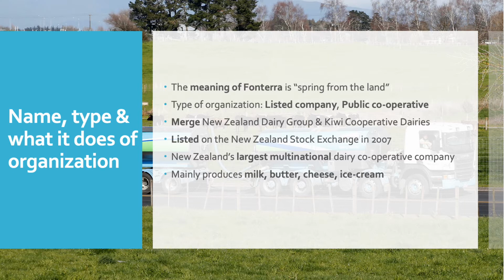Fonterra was established in October 2001 by the merger of the two largest dairy companies, which are New Zealand Dairy Group and Kiwi Cooperative Dairies. Fonterra was listed on the New Zealand Stock Exchange in 2007. The main products of Fonterra are milk, butter, cheese, and cream.